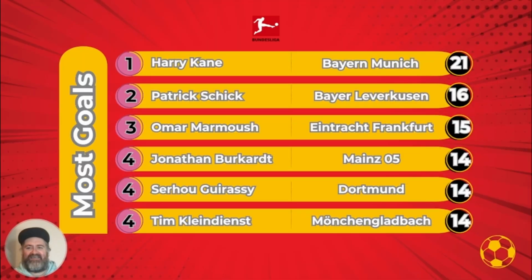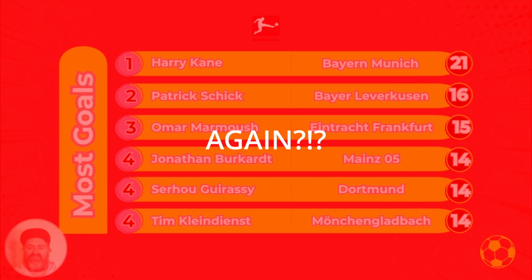Leading the pack is England's leading international goal scorer, Harry Kane, with 21, although he didn't add to that tally in the 3-1 win over Stuttgart. Patrik Schick, well, he scored in Leverkusen's 4-1 demolition at Frankfurt, takes him on to 16. Omar Marmoush, he's gone, so he doesn't count.